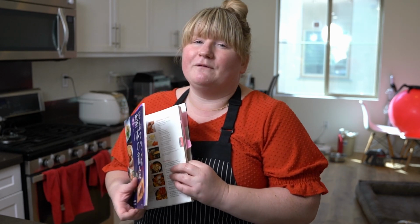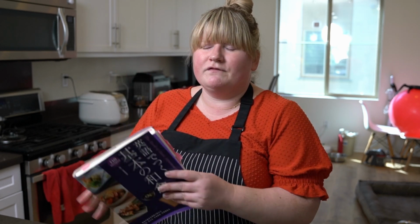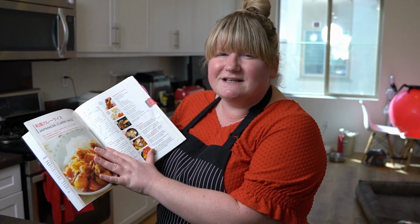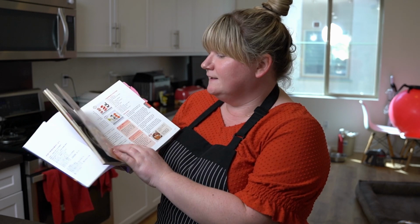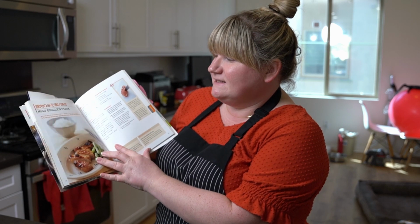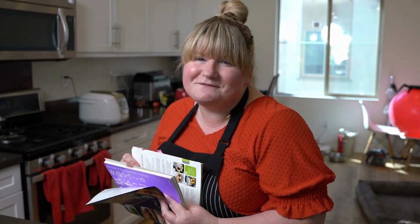The great thing about this book, and obviously I'm not affiliated with it or anything, but I just love it. I found it so useful for my Japanese cooking as a beginner, especially if you like to hold something tangible rather than looking things up on the web. It has very basic recipes: rice and noodle recipes, soup recipes, and then meat dishes, vegetable dishes. As you can see, it's been very well loved by me. It is falling apart a bit, but I still love it.